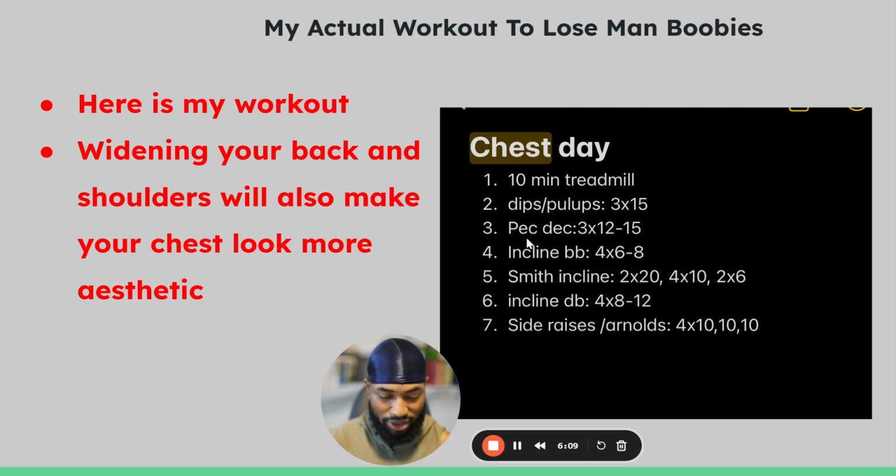Like I said, if this is not available, I'll just go to the incline barbell and put a 25 on each side and do 2 sets of like 15 or something like that, right? Then I do 4 sets of 6 to 8 on incline barbell. Then I go on the swing machine, these warm up sets, and then I do 4 sets of 10 and 2 sets of 6. I know that's a lot, but the incline swing machine gives me a lot of blood flow in my chest, guys.